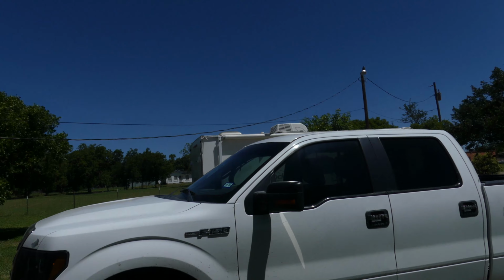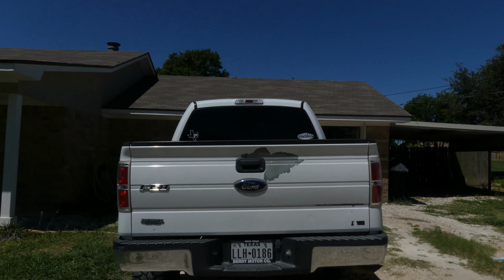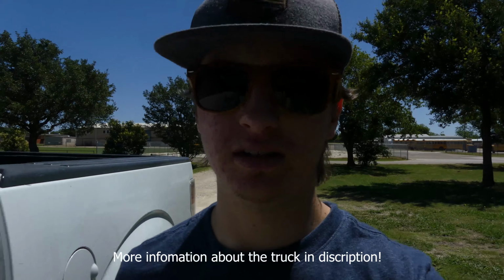I'm Cody, and today it's actually a decent day in Texas. It's not 110 out. The Yeti, which is right behind me, is my 2010 F-150 with almost 220,000 miles on it. Bought it almost 3 years ago for 12 grand. It's got the 5.4 three valve in it, and a six-speed automatic transmission, the 6R80.